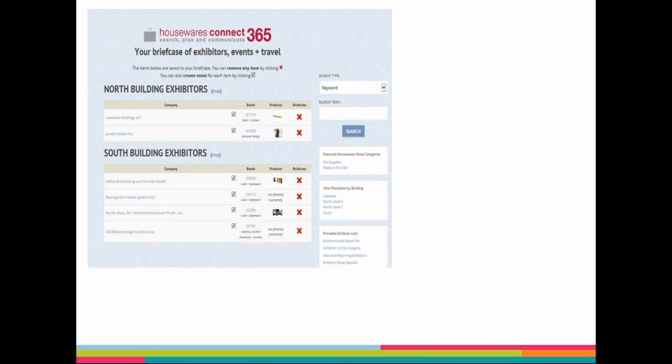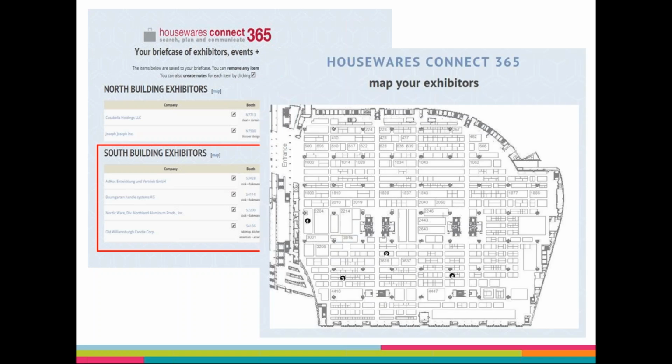So let's say I am a buyer and I've added a few people to my briefcase. This is what my Housewares Connect briefcase would look like. It's sorted by building and by exhibitors. I'll also receive a map where I can map my show, and buyers and media use this to navigate through the show to visit who they've added to their briefcase. Again, everything that you put in your Housewares Connect is translated live onto the app, which they use on site.